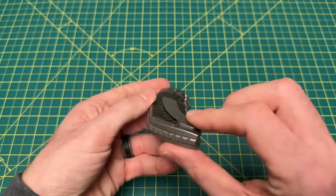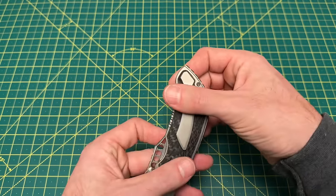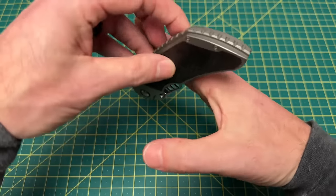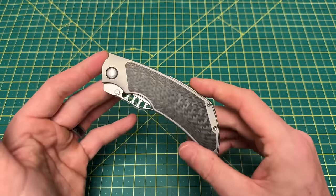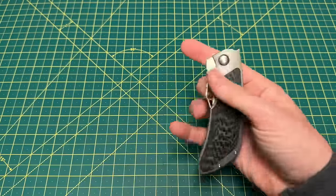Because it comes down at an angle to where, I mean, you're literally only seeing about this much coming out of the pocket. And when it's going into your pocket, it kind of rides right in the back there and just sits so well in your pocket. There's a lot of little unsung great things about this knife that you won't really know unless you buy it.